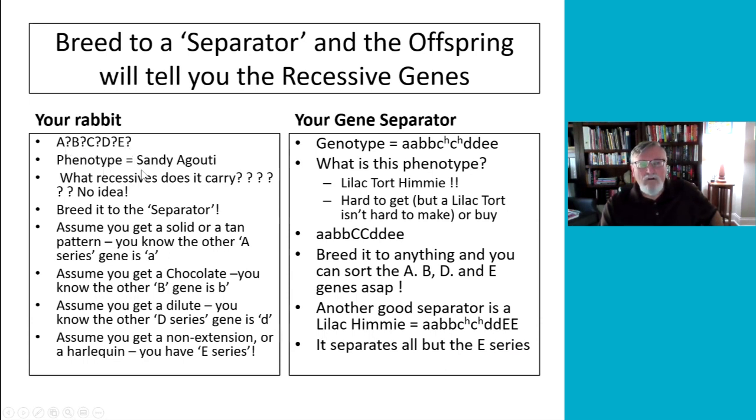So let's look at this. This is your rabbit. What do you know? You assume that, let's say it's a San Diego Goody and you breed it to your gene separator. If you breed it to the separator, if you get a solid or a tan, then you know the other A series gene is an A or an AT. If you get a chocolate, remember it's carried over here, you know that the second B series gene is a small b, chocolate. If you get a dilute, you know that the second one in the D placement is a dilute. And if you get a non-extension or a harlequin, you know that the second one in the E series exists, because again, your gene separator helps you breed to these.